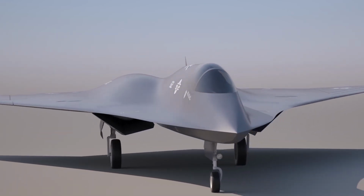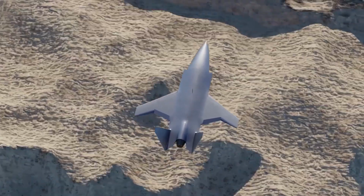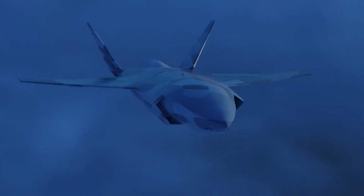These aren't simple drones like the ones you might see in a park. These are sophisticated flying machines that can perform a wide variety of important missions. What could these drone teammates do? The possibilities are almost endless.